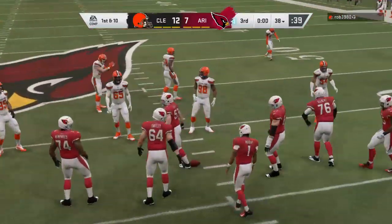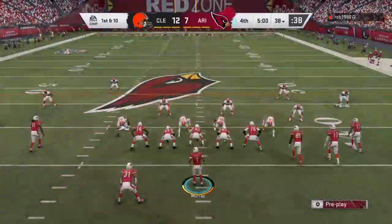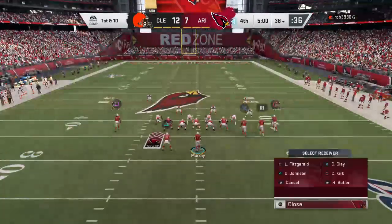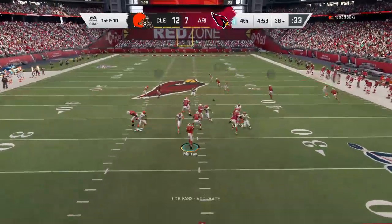Partner, he was going through his progressions. Not there, not there. After about the third one, he decided he better pull it down and run for it. And he slides down and avoids the hit for good measure. So here's a 1st and 10 at the 38.